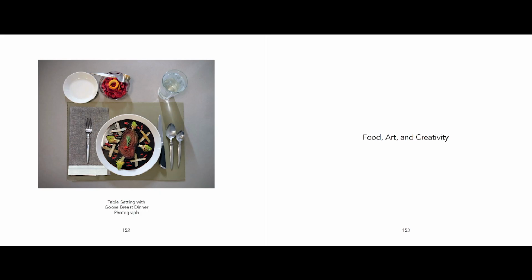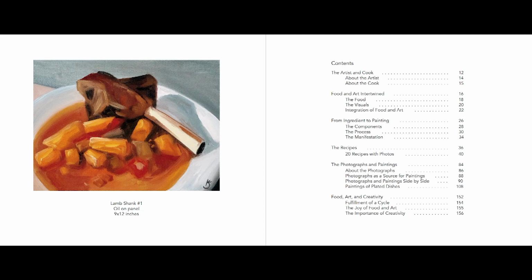So this is actually the final chapter in the book, Food, Art, and Creativity, but I thought it summed things up well. This is a picture of a goose dinner that was for Thanksgiving one year. This is the table of contents of the book. There are 20 recipes and a lamb shank painting on the left, oil on panel, 9 by 12 inches, one of the earlier paintings in the series.